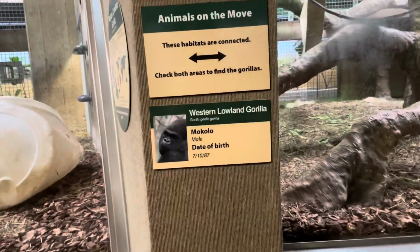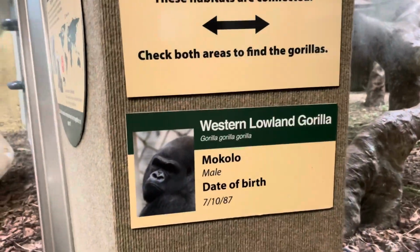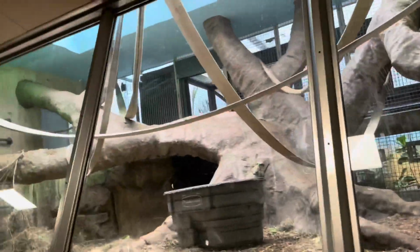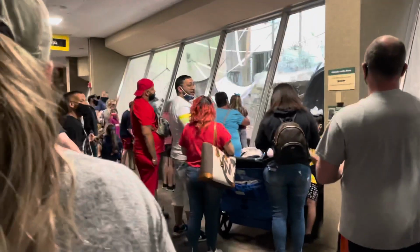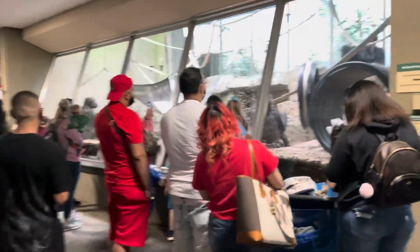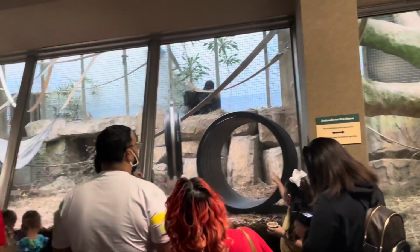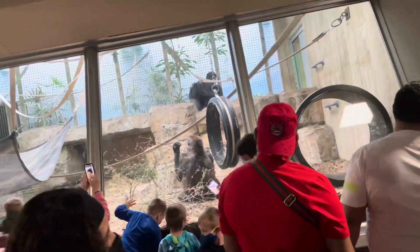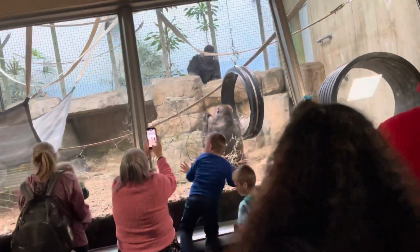Some of them do have names, but I don't see it, so it might be outside. Well, you can definitely tell that there are some monkeys out because there's 5,000 people standing here. Oh, so they're in here, not outside.